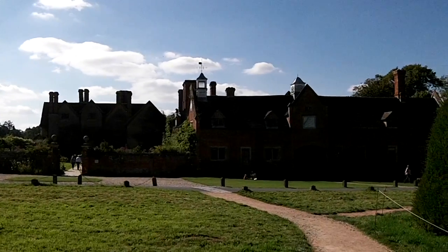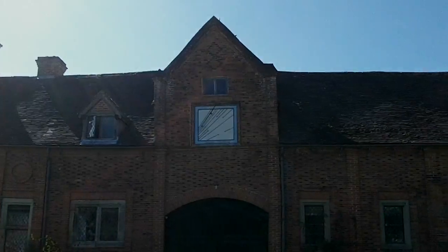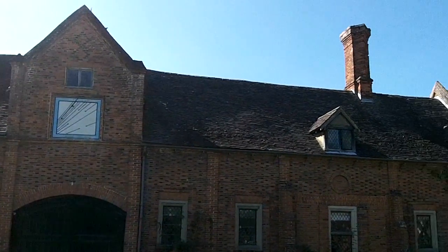And so on to Packwood House, with its gardens and its tea rooms, and the end of another great day on the Millennium Way.